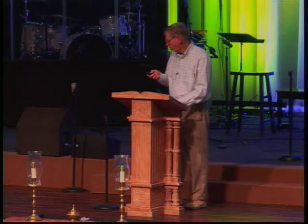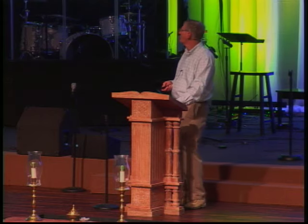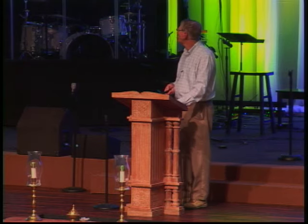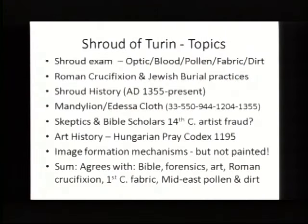So let's finish with a review of what we do know and some of the things that we can find, and we can come up with your questions as well. We covered some examples of what the Shroud looks like optically, from all different spectrums, ultraviolet and infrared. It shows that the blood is on the Shroud, real blood.